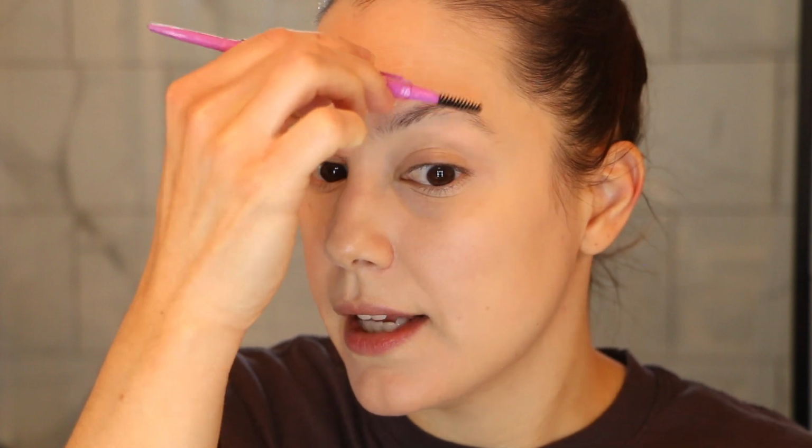So I think I might go in with the pencil and try that. Like I said, I have not even used it. It's a very fine, thin little pencil, and it has that teardrop shape, but it's super, super tiny, so we'll see. And it has that spoolie, which is always great to have as a way to comb through the brows, get them ready, groom them first, set your brows with it. So I hope the medium brown works.